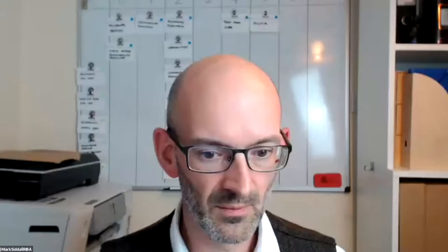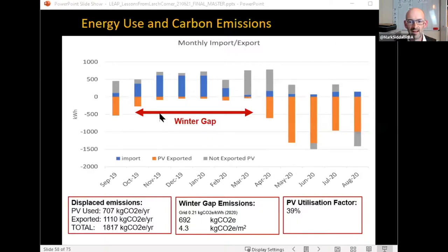To pick up on the, just go to that slide, I think this is the kind of information you were talking about in terms of the winter gap, and how that has an impact. Basically what we've got is the photovoltaics generating electricity and exporting to the grid. Some of the electricity is used in the house. Some is still exported to the grid because of utilization factors. What we found was that around 40% of the energy from the PV was used inside the house, and the remaining percentage was actually exported to the grid.